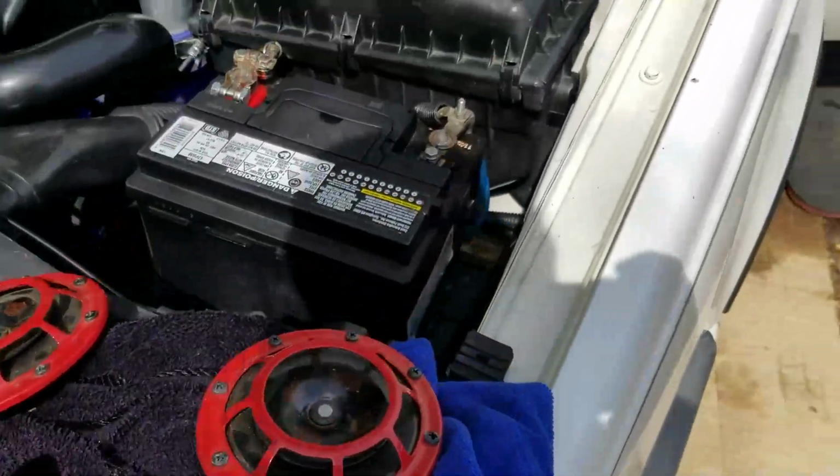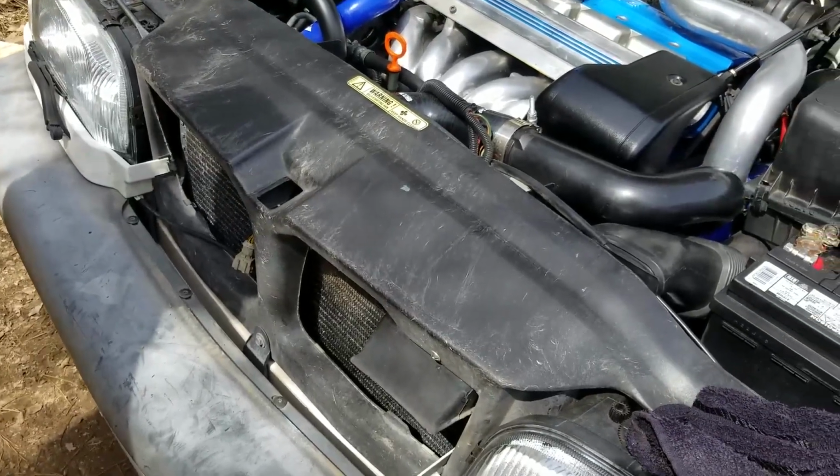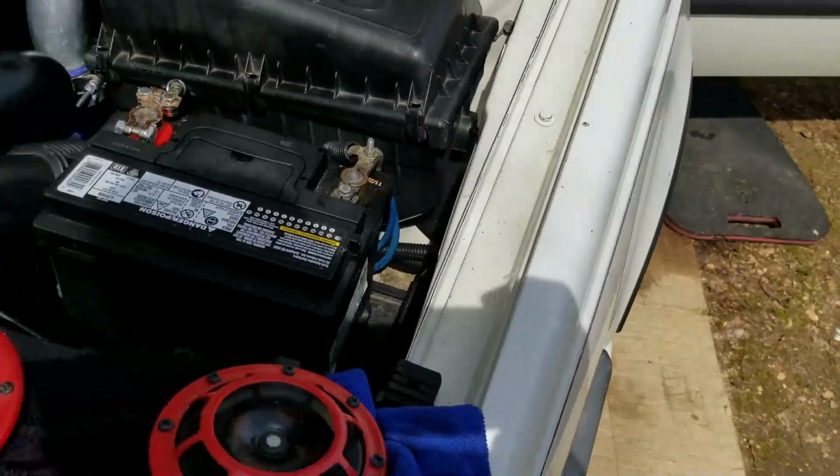Clip these and wire. I've got blades and stuff that I can just wire into those, I guess. These sound different? They're really loud.